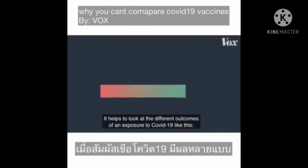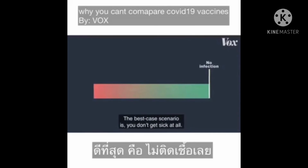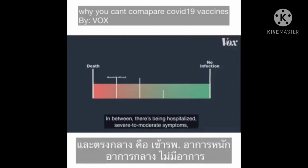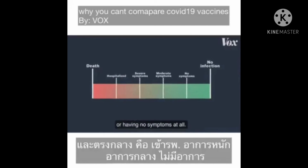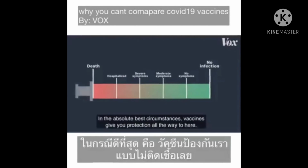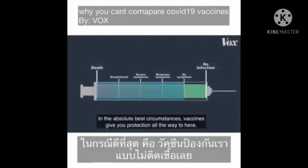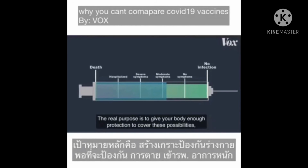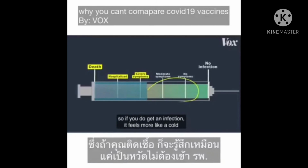It helps to look at the different outcomes of an exposure to COVID-19 like this. The best case scenario is you don't get sick at all. The worst case is death. In between, there's being hospitalized, severe to moderate symptoms, or having no symptoms at all. In the absolute best circumstances, vaccines give you protection all the way to here. But realistically, that isn't the main objective of COVID-19 vaccines. The real purpose is to give your body enough protection to cover these possibilities. So if you do get an infection, it feels more like a cold than something you'd be hospitalized for.